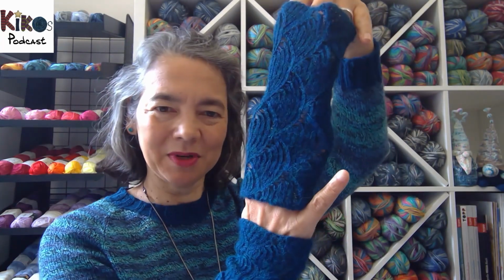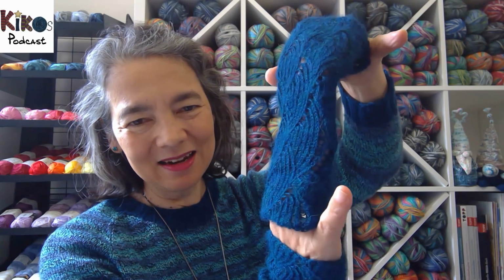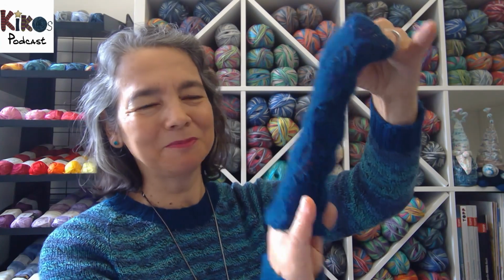So the pattern's not really special or unique, but it's very nice, I think, and I love all the wrist warmers that I knit in this pattern. I've also knit some using DK weight alpaca yarn. I did some out of cotton for somebody who's allergic to wool. So many different things you can make.